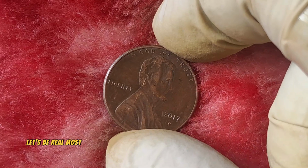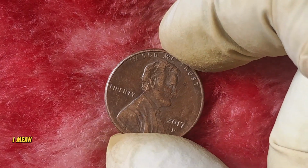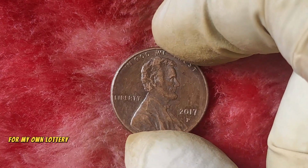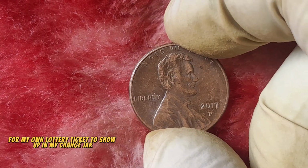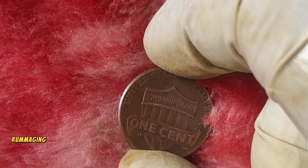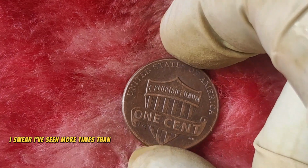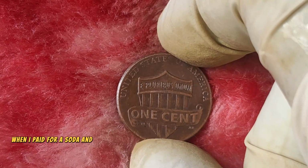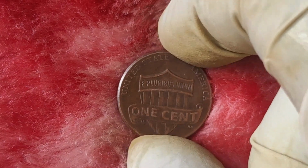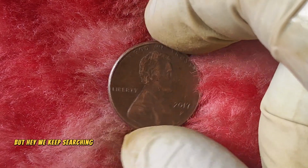Let's be real, most of us will never stumble upon a penny worth $1,000,000. I mean, I've been collecting coins for years, and I'm still waiting for my own lottery ticket to show up in my change jar. Cut to a quick flashback-style shot of you at a grocery store, rummaging through your pocket change. I swear, I've seen more times than I'd like to admit when I paid for a soda and found nothing but a bunch of crumpled-up receipts and a few cents in change. It's like the universe is messing with me. But hey, we keep searching, right?